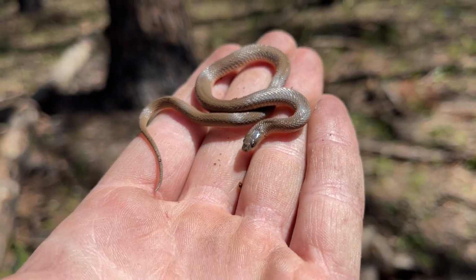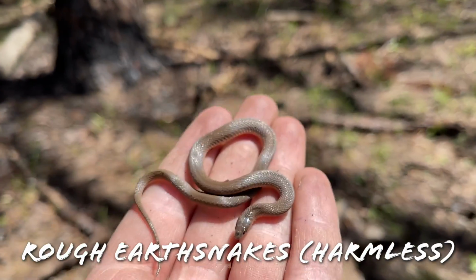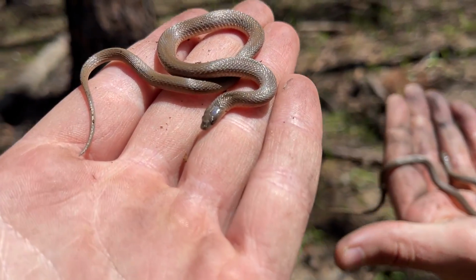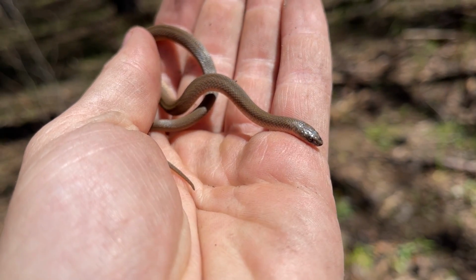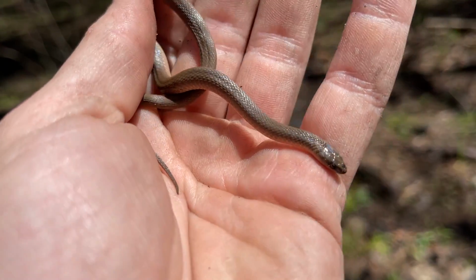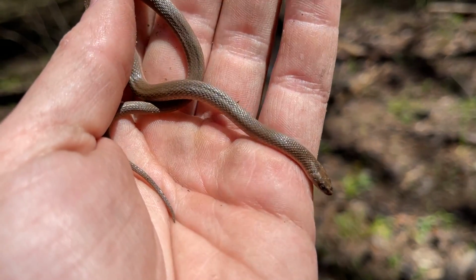All right, guys, right past where we just released that little Scarlet Milk boy, we got two rough earth snakes here just down the path. This is actually the first time I've seen these guys in Mississippi. No idea how common or rare they are here, but the fact we found two of them right here beside each other must mean they're relatively common, at least locally. So really cool.